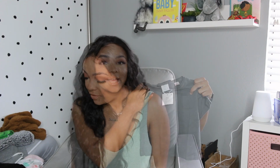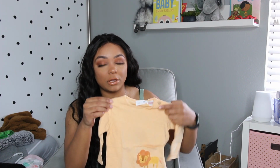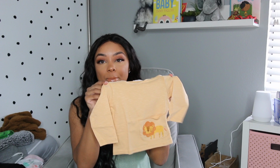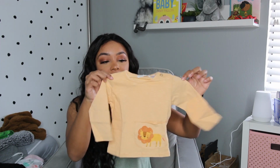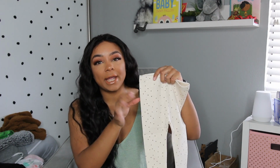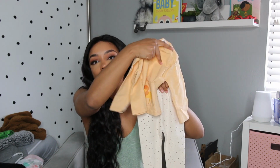This one just has a pocket on the side. Then this one, I think I got pants for this one, is just a 6 to 9 months long sleeve t-shirt, and it has a little lion down at the bottom, and it's orange. I'm not sure how it's picking up on camera, but this is pretty orange. The pants that I planned on pairing that with were these little 9 to 12 month polka dots. It's kind of like a tan color with brown polka dots, and I just thought that the two of these would be really cute together.